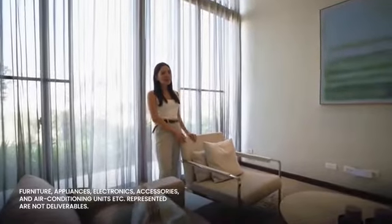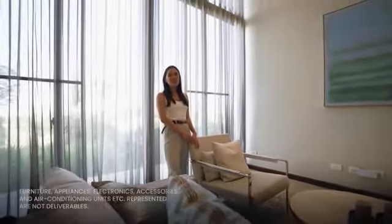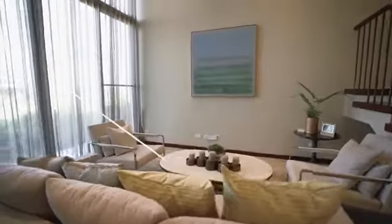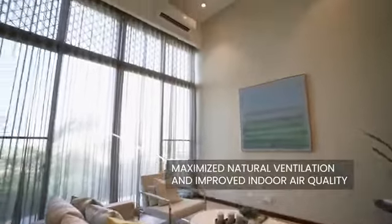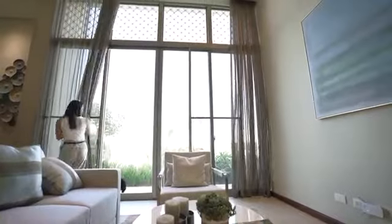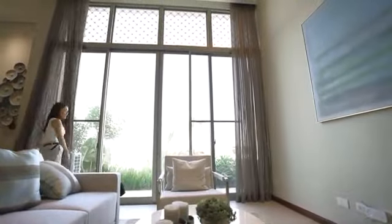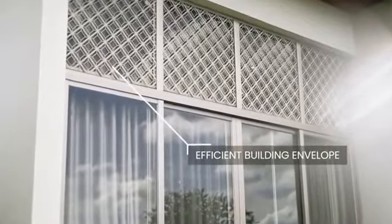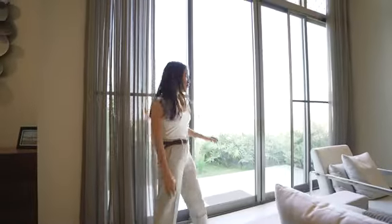You don't even have to turn on the AC because the cross-section layout of the villa allows fresh breeze to come in. Another thing I love about this is the ceiling height. Look at how big the space is. You appreciate the view of the outdoors while getting that much-needed vitamin D immunity from the sun. The Solihia panels give you just the right amount of privacy and shade with that modern Filipino touch.